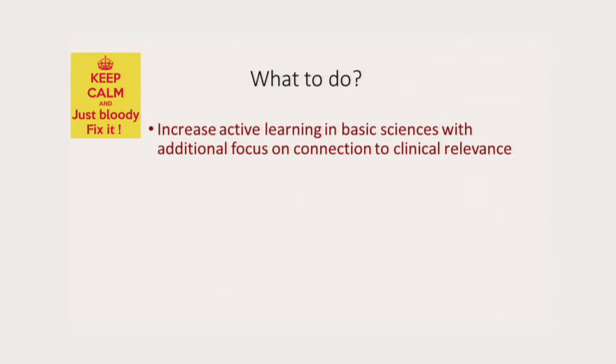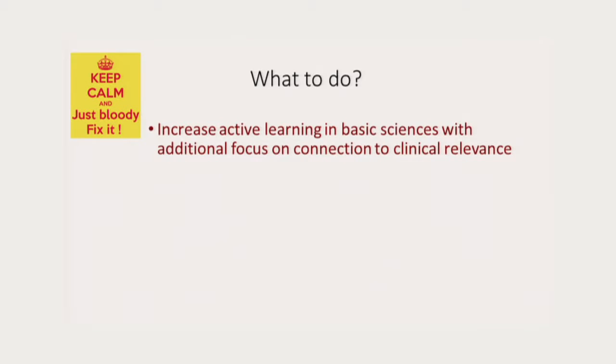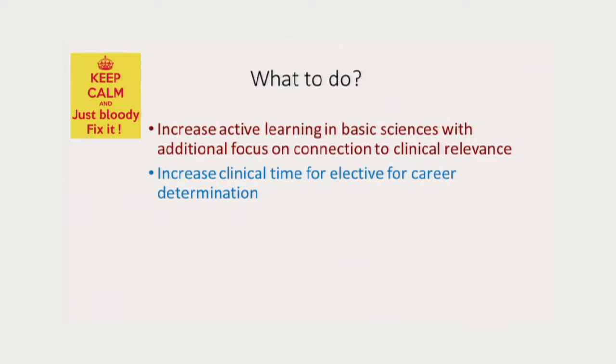So what to do? A whole bunch of people have gotten together and been thinking about this. The bottom line was we need to increase active learning, time when the students are actually using what they have theoretically already learned to think about problems and advance their knowledge. Whether that's in a lab, a small group, or as a large group, they want to increase active learning and really highlight the clinical relevance. So no longer just ramble on about biochemistry, but really take it to: there's this syndrome that results directly from an abnormality here. In addition, we talked about this, they wanted in the new curriculum increased clinical time for electives.